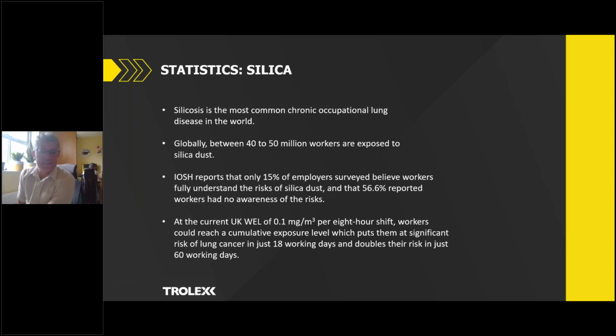This third point is really something the whole industry needs to try and highlight. If you were to walk into your town centre with a clipboard on Saturday morning and ask 100 people if they'd heard of asbestos, I'm guessing 90 of them will say yes. And if you asked the same 100 people if they'd heard of silica, I'm guessing 10 of them would say yes. But then when you look at it, it's the most common chronic lung disease in the world, I think there needs to be a whole education to tell people how dangerous it is.